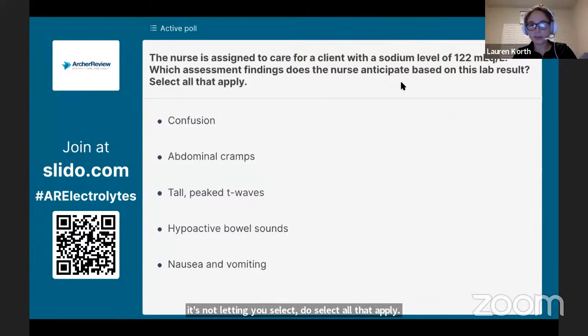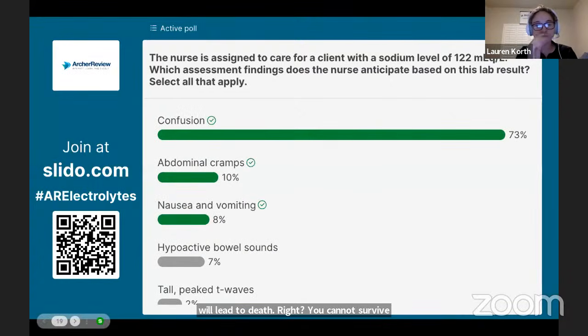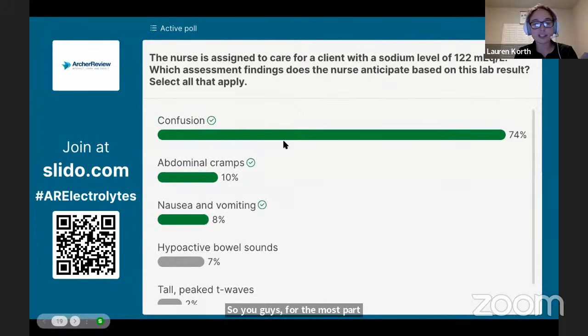All right, I apologize about the confusion with that one. Okay, so we have hyponatremia. This is a very low sodium level. This is concerning, very concerning, because we could get seizures, and at some point this will lead to death, right? You cannot survive without enough sodium in the blood. So you guys, for the most part, have all gotten these correct. I know it would only let you choose one, but I'm sure you guys would have chosen the correct ones if you could.